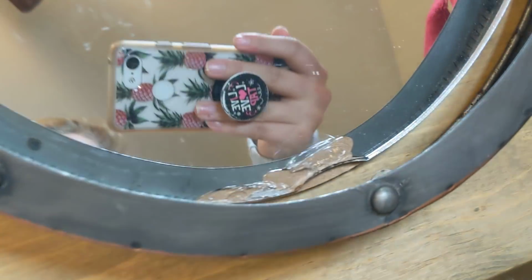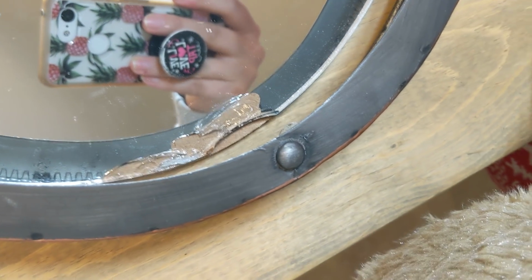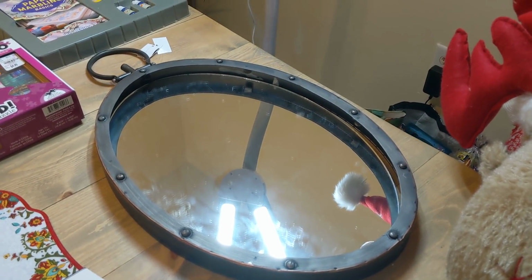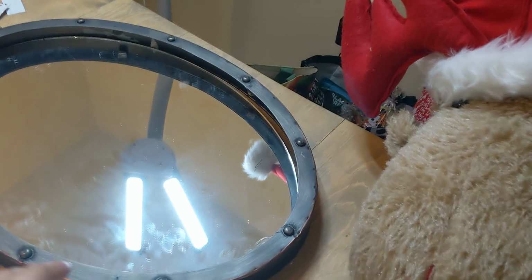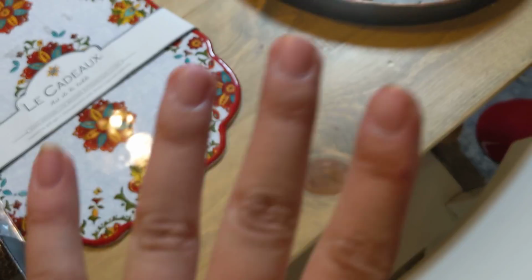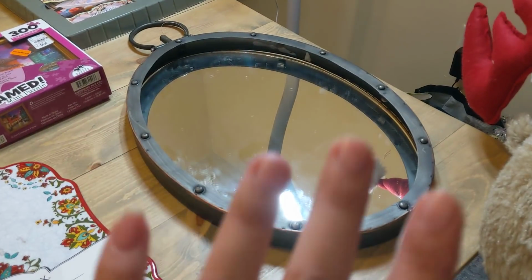And the only little crack, there's my phone, is right there at the bottom. So when it's in the frame, you can't even tell that it's cracked. But right now, it kind of fell out of the little frame holders. These little hooks. So I have to put that back in. But it's fine. It just needs to be cleaned up and put back in.